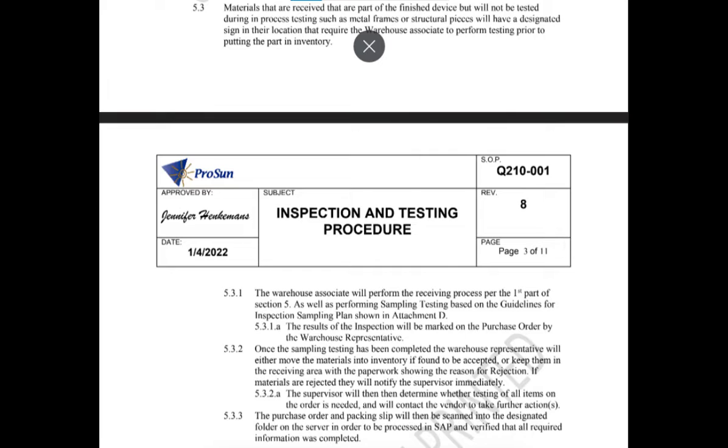Materials that are received that are part of the finished device but will not be tested during in-process testing, such as metal frames or structural pieces, will have a designated sign in their location that will require the warehouse associate to perform testing prior to putting the part in inventory.